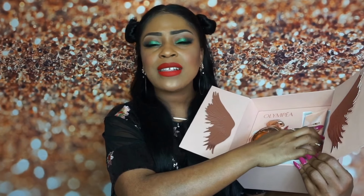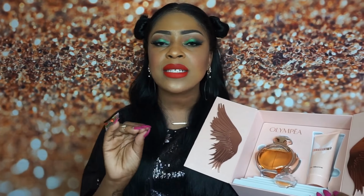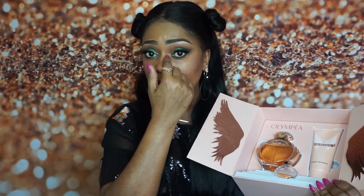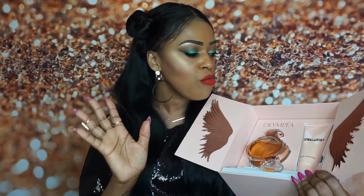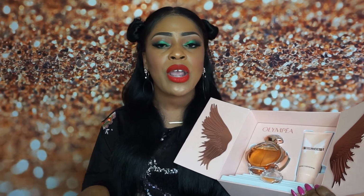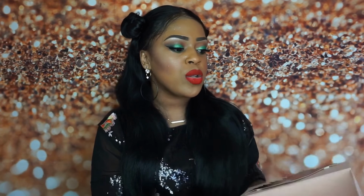But for the fragrance, it has a very sweet scent, and you can wear it all year round. It doesn't matter what season we're in, you can always wear this. It's a very sensual scent. It's very sexy. It's very sweet. I also get a lot of compliments when I wear this one. So I'm also happy to have this in my collection as well.